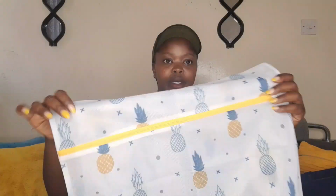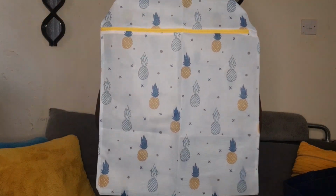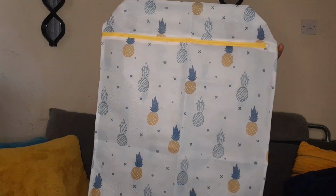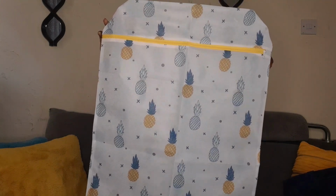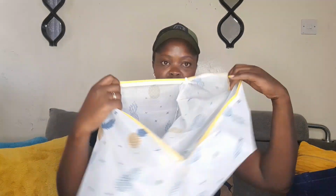Let me open one with you to see the size. It's very big, because the one I had ilikuwa a smaller size, and this is a bigger size. But I still love it. And this is the zip. So yeah, this is the zip here. It's big for now. I got two of them.